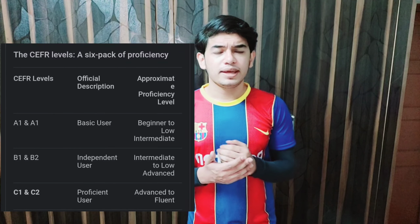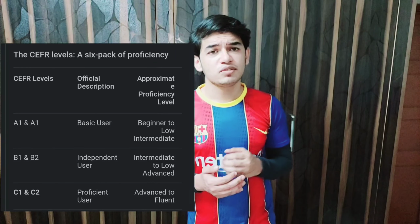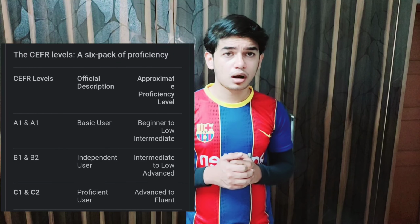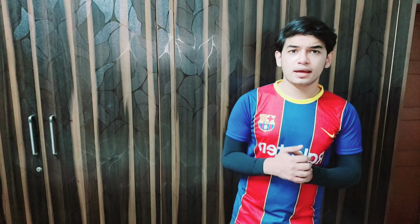A1 and A2 are the people who just began learning the language and don't have any hold on it. B1 and B2 are the persons who have intermediate knowledge of the language they're learning. And C1 and C2 are the advanced and expert users who have a complete hold on that particular language. I will bring a chart of both the CEFR levels and the IELTS bands. You can see how they are used, how people are termed according to the bands and the CEFR grade. And that's it for the marks. I'll be sharing all my experiences, but first let's see how we are going to register for the IELTS exam.